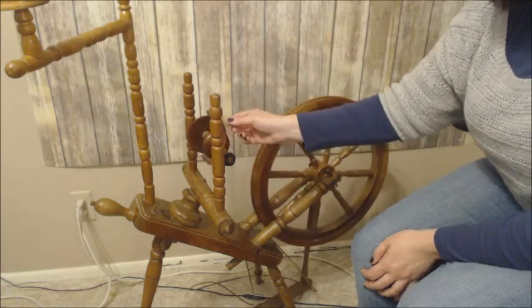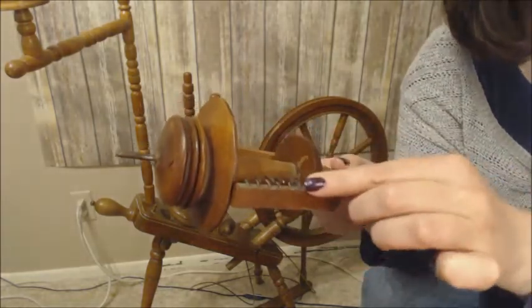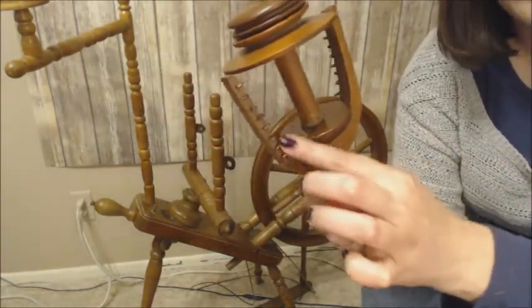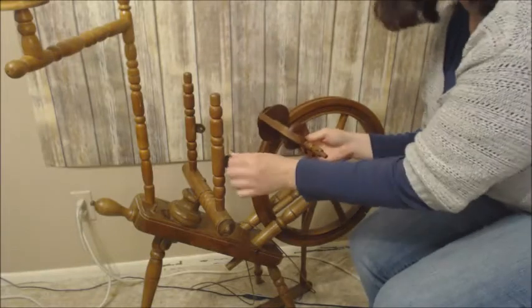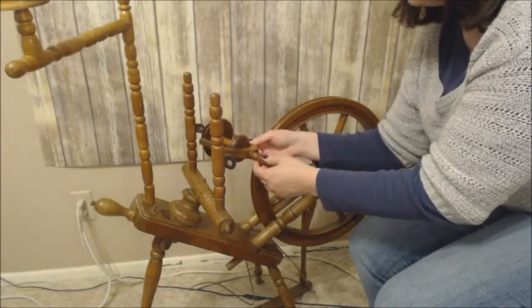It has all of the, I don't know what these are called, but these pins along here, they're all there, right? Has these great leather parts here on both the front and the back. Both of those are there.